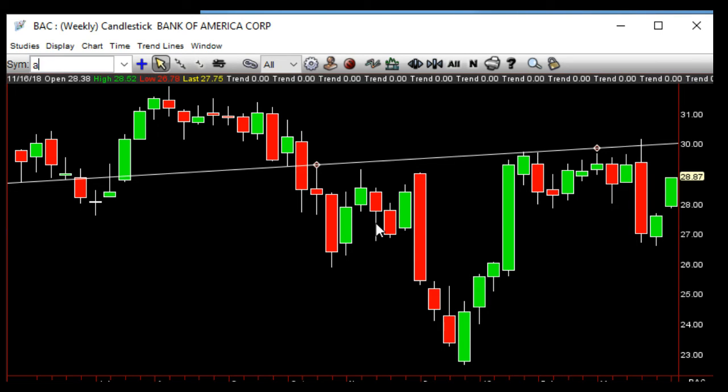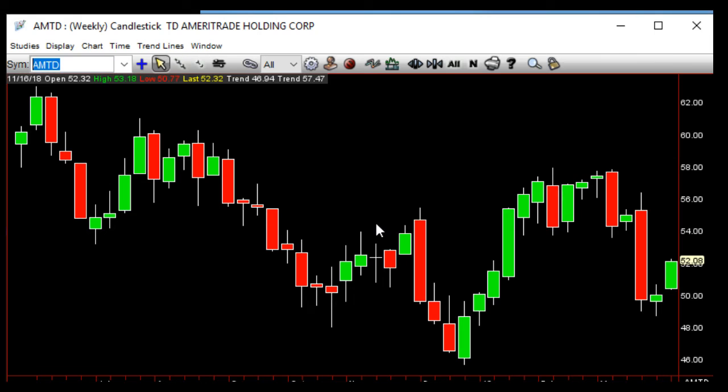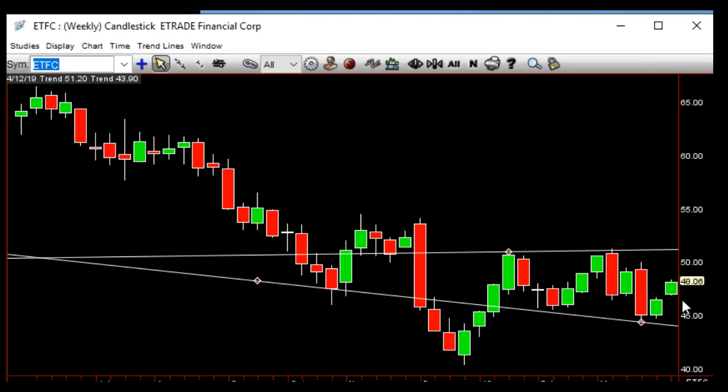You even see it in Ameritrade. Here you go. 3, 2, 2. E-Trade coming back through. This might be inside. Yep, this is inside. So that's 3, 1, 2. Chicago reversal back up.